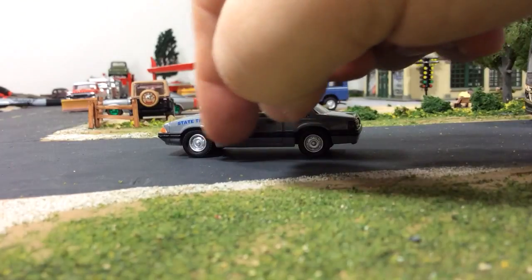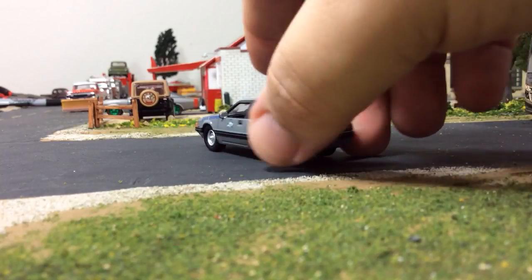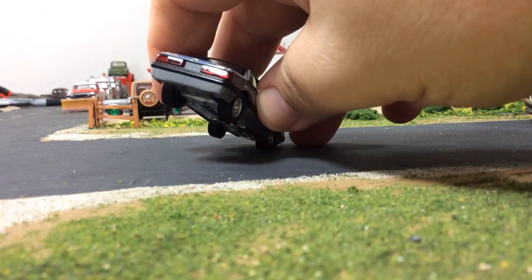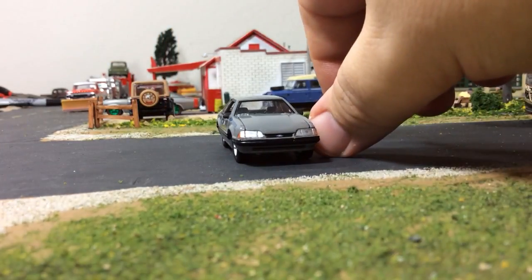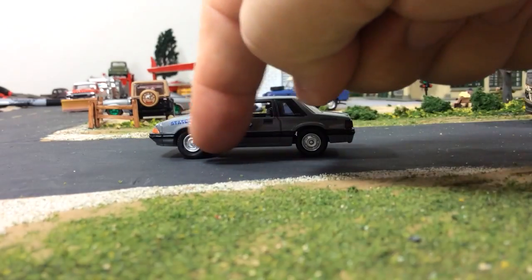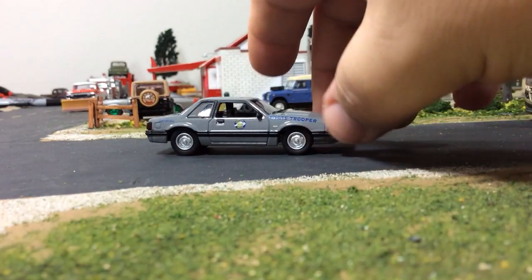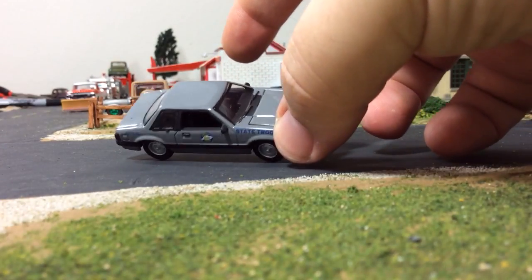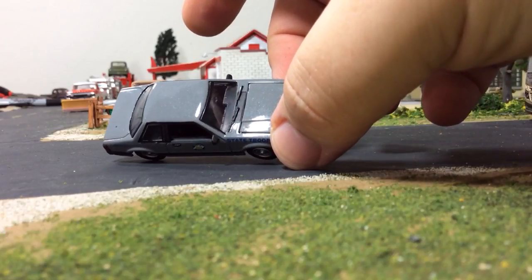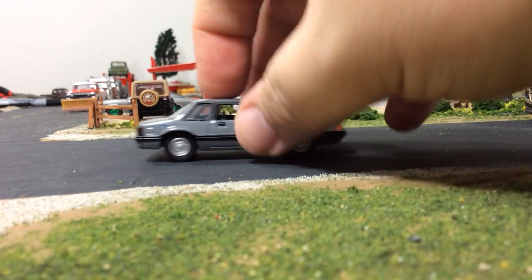You've got your plastic molding that runs across the side. All of the weather stripping around the windows is black, detailed. Insert lensed, transparent lens taillights, as well as headlights. And this black plastic molding goes all the way around the car, both the front and rear bumper. Rubber tires with tread, metal base. Very, very nice car. Painted windshield wipers. I dig this car. I like it a lot. So Greenlight, bring this out as a civilian model.